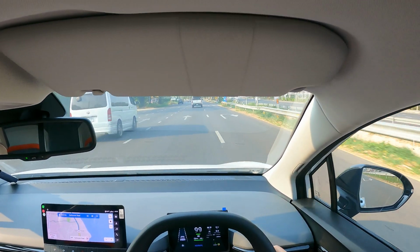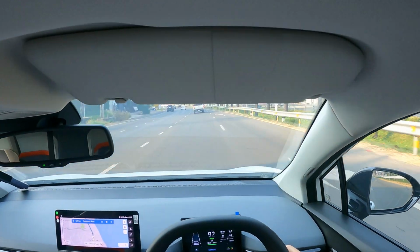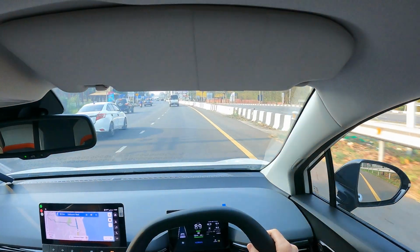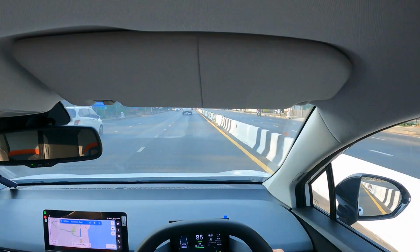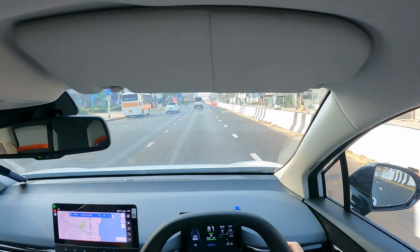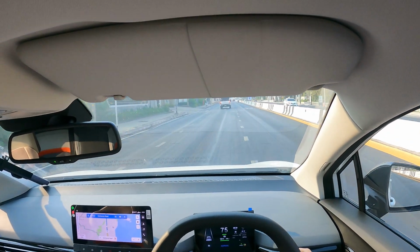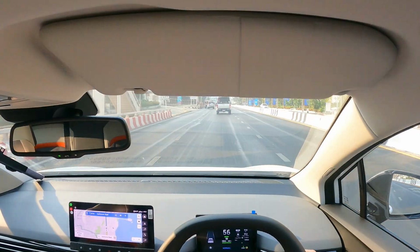Let's say if the map shows 100 kilometers but I spent 120 kilometers, then obviously it doesn't show really accurate. But I notice if you drive around 60 miles per hour or 100 kilometers per hour, then the battery shows pretty accurate. I mean the charge level. If you drive 50 kilometers, it shows 50 kilometers, which I think is really good.